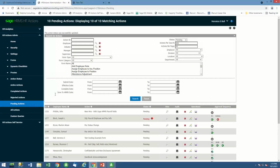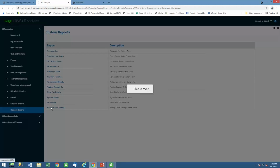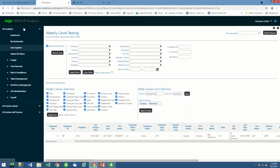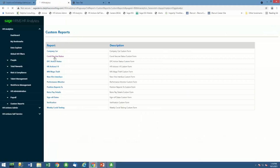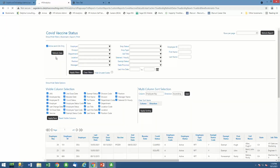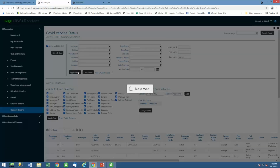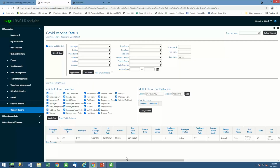So now if I go through and I were to come back up to this, run this report in analytics, and I go to my HR analytics, custom reports, here's my, whoops, that's the wrong report. That's my weekly testing. That's not what we just updated. I'm going to go ahead and run this one up above here for the COVID vaccine status. Right, and then if I were to search for the person, let's see, last name was Wayne. And there we go. I could see he got his first dose, Pfizer second dose.